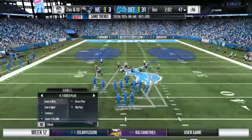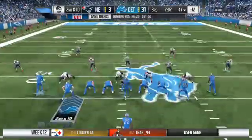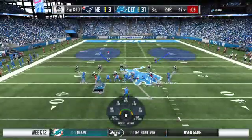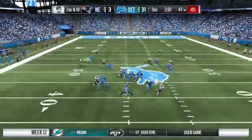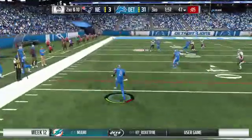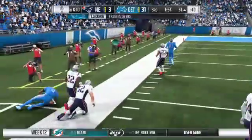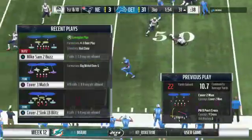After the incomplete pass, here now is 2nd and 10. Gun. Hurry up, here we go. Green 39. To throw is Jackson. Going to throw again. Room to run inside the 40. No one there to help out downfield, but no problem. Scrambling for 22 and a first.